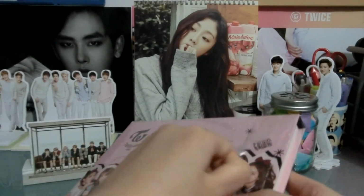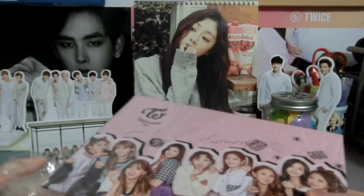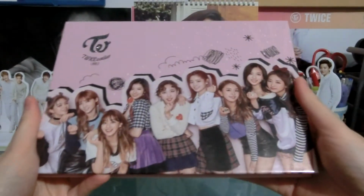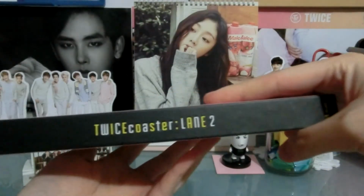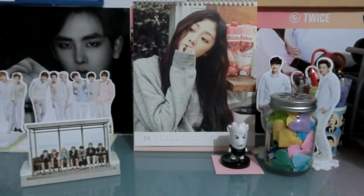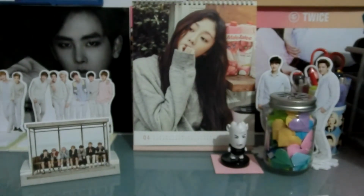Okay, let's go straight into this one. Version B, I believe. Same track listing. As a cover, I think I personally prefer this one. Cover wise, and I'll take everything out again. Okay, so here's the CD, which is pink this time.